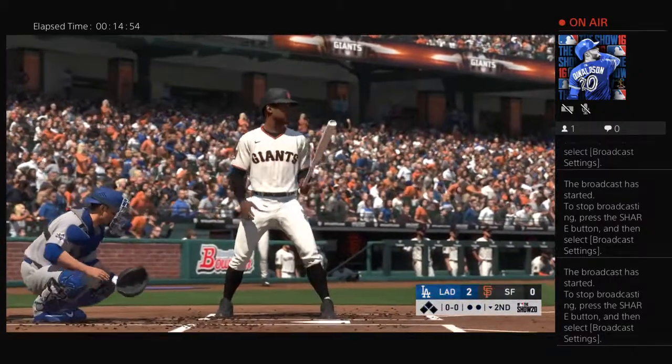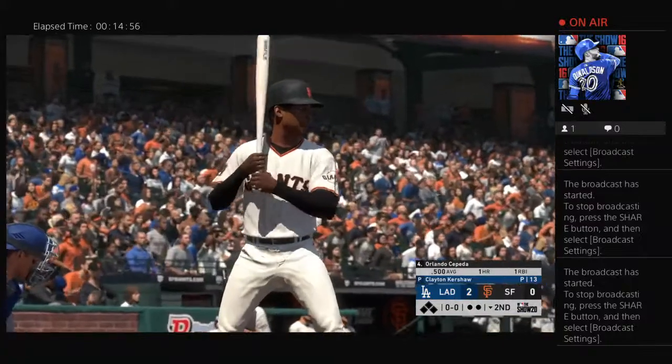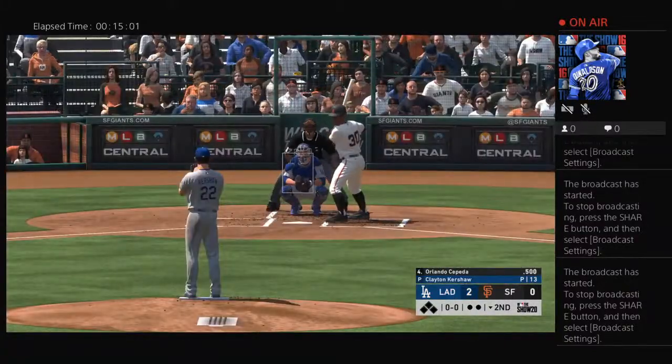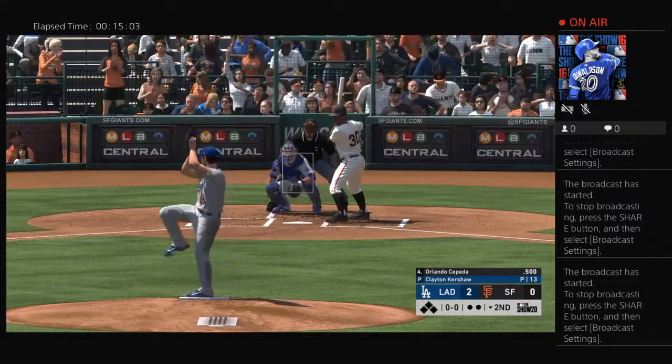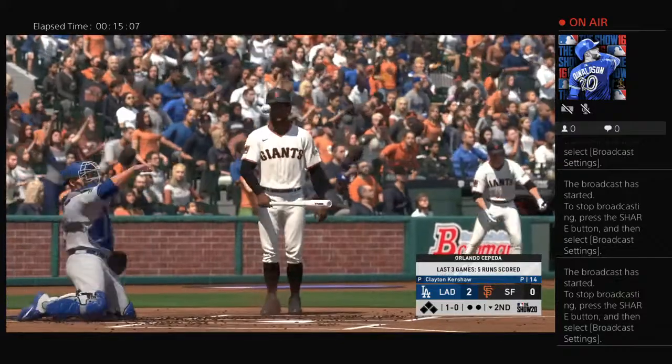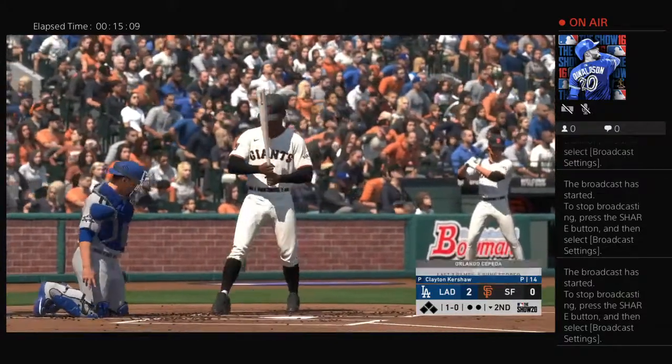Next to bat for the Giants, Orlando Cepeda. He'll be the one to start things here against Clayton Kershaw. Hey, we're still in the early stages in this one. They're only down by a couple of runs, but it's really key for this leadoff guy to try to get on and get a big inning started. 1 ball, no strikes to count.